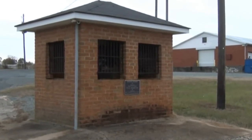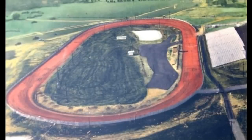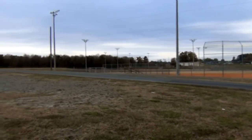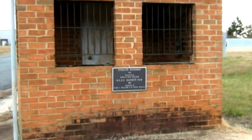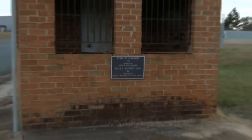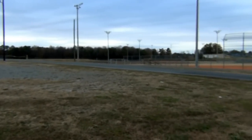Under a roof and looking for old Starlite programs. Do it. Ticket booth from the old Starlite Speedway, Monroe, North Carolina. I would say the only thing that remains, the track site itself, is now ball fields. This thing got a nice memorial marker.